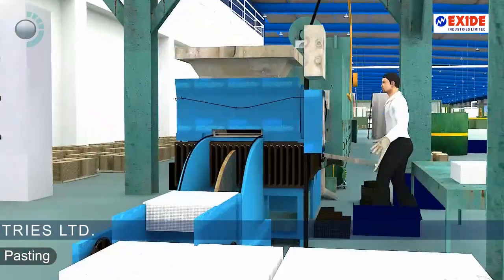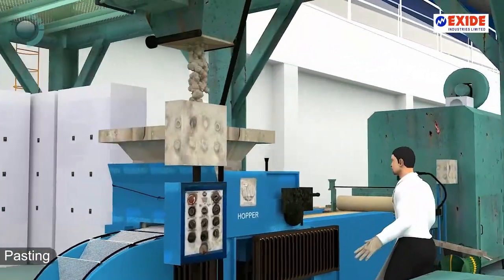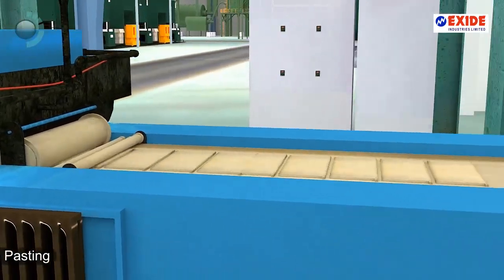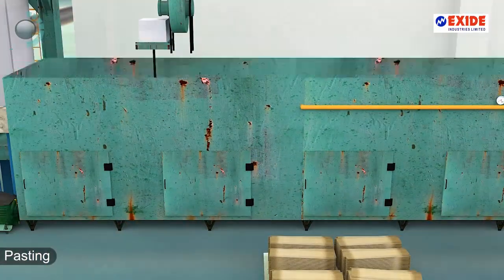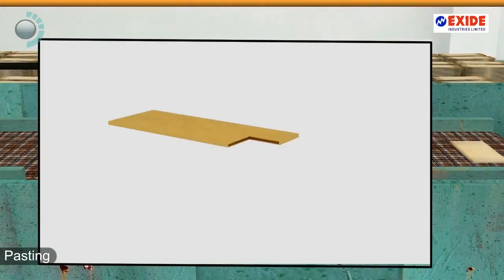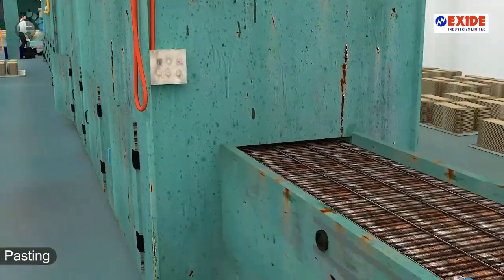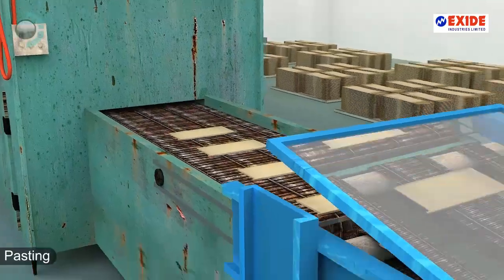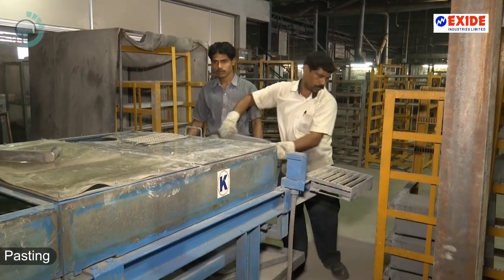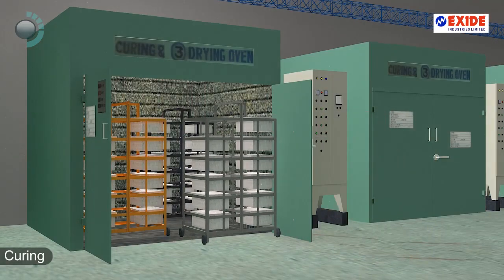The pasting process uses Mac machines of USA for uniform density and texture throughout the surface area, ensuring better active material retention. Spraying of dilute sulfuric acid forms a thin film of lead sulfate, which prevents the inherent moisture from evaporating, safeguarding the paste from drying and cracking. Skidding is carried out after the plates move through the flash drying oven. Inside the curing chamber, it is cured and dried again.